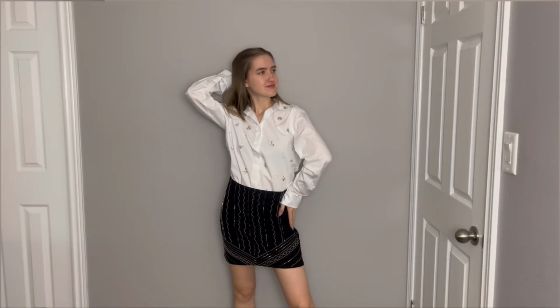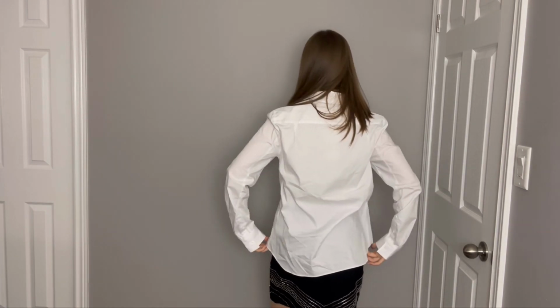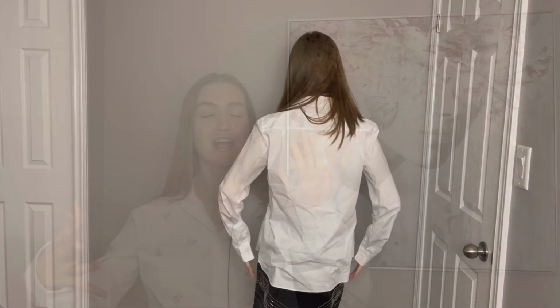Alright, you guys, here comes the last outfit for this haul, and let's talk about each item individually. So when it comes to this top, it is nice. I actually like it quite a lot. I feel like it's very festive. I feel like you can wear it to the office when it's a special occasion. You can wear it for your birthday. You can wear it to a restaurant, literally anywhere.